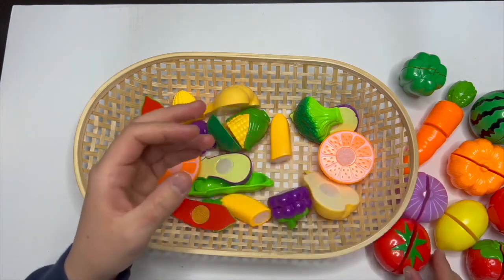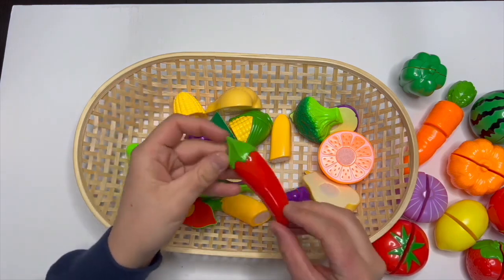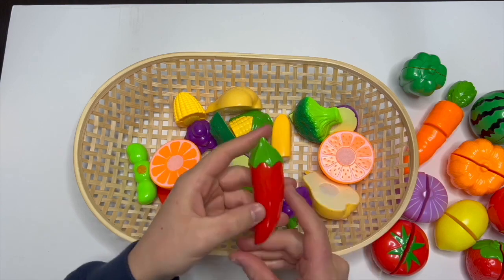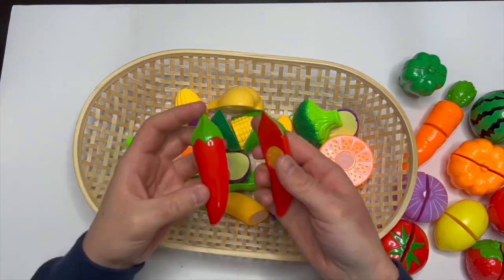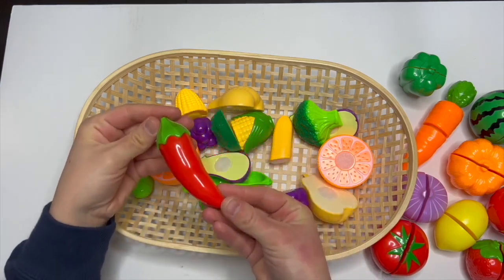Well done, everyone. Let's grab this chili. Can you spot a red half chili in the basket? Good job, everyone. Here we have it. This is the other half. We have a red chili pepper.